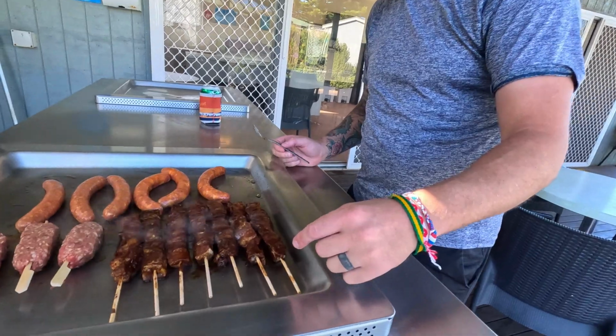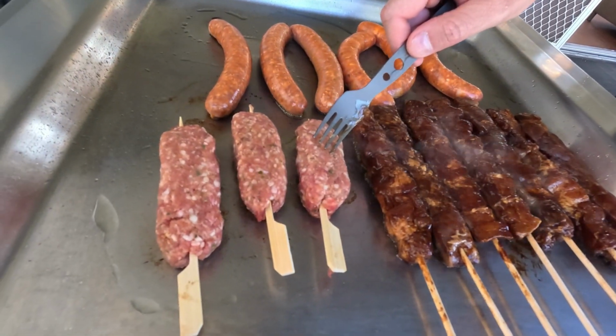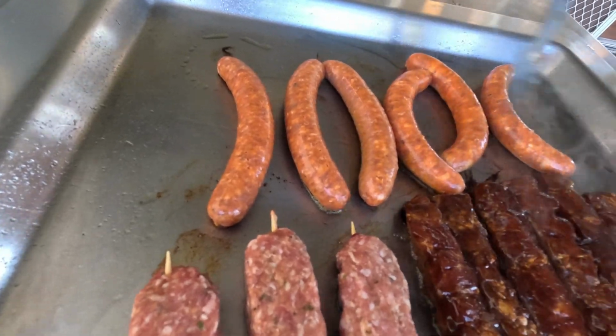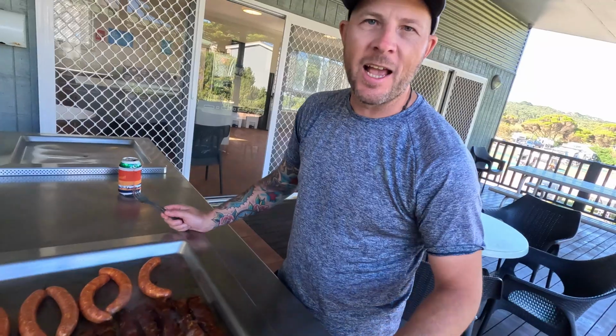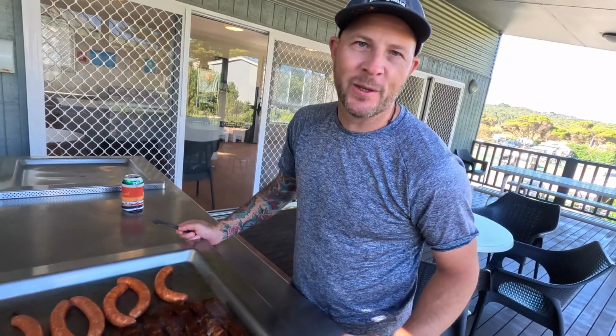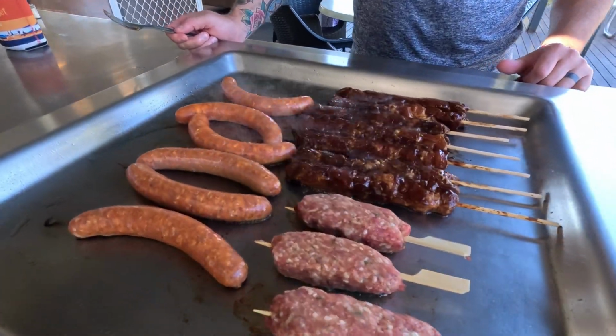Alright, so we've got Grill Master D back on the grill again in Port Campbell. And today we have some honey soy chicken, some lamb kofta, and some assorted sausages, chorizo and tomato and onion. So today we've only got phallus shaped food, but can't wait to dig into this. We're super hungry. Look at it.